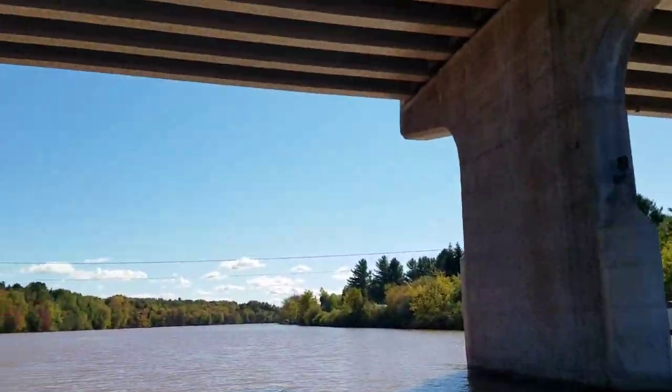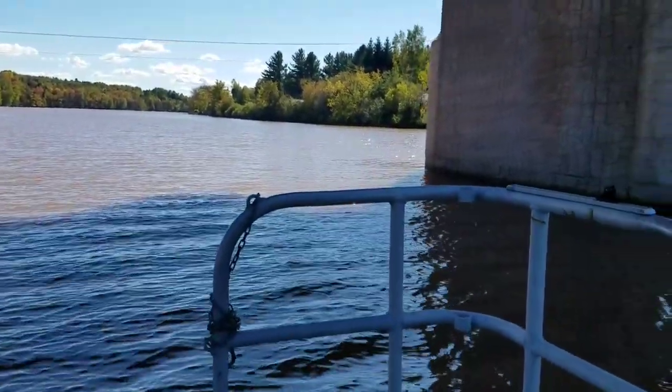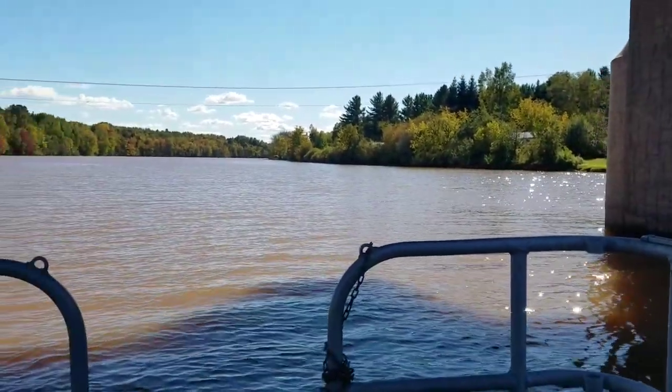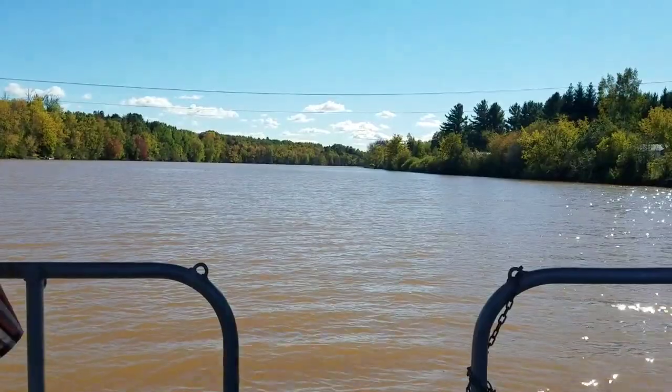Well, now it looks like we got the river all to ourselves. This is by far the biggest boat that can fit under the trestle that I know of. 5 miles of navigable water at least ahead of us right there.